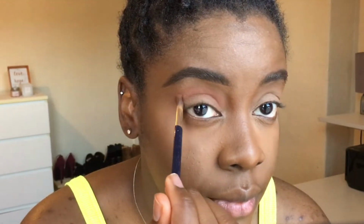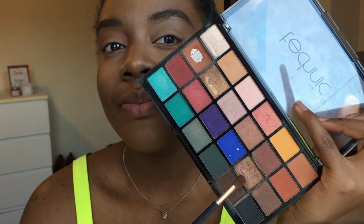So I'm just taking this kind of reddish bronzy color as my transition color. The palette itself doesn't have names for the individual colors, so yeah. Then I'm gonna go in with this shimmery gold color on my eyelids and I'm just gonna blend that out.